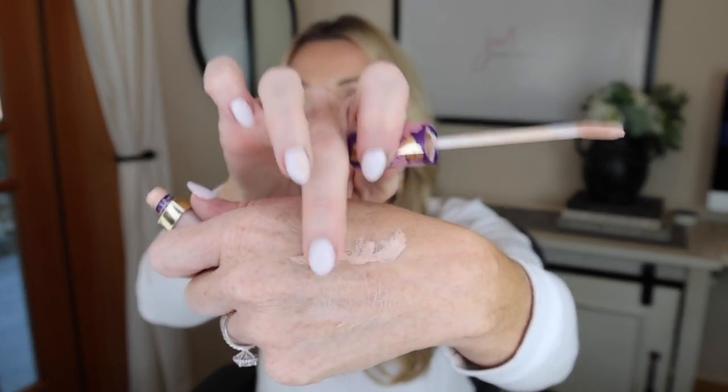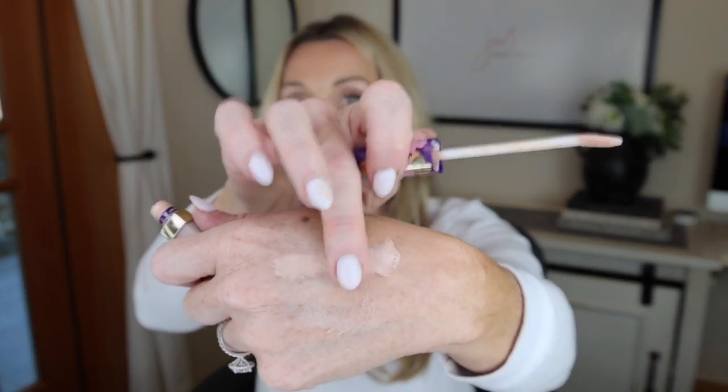So it gets a little bit tacky as you let it set up. I will just put it on the back of my hand or right in place of where I want it to go, really light. And then I'll just let it sit there for about 30 seconds, let it get a little bit tacky, and then I will blot it in and we'll go from there.